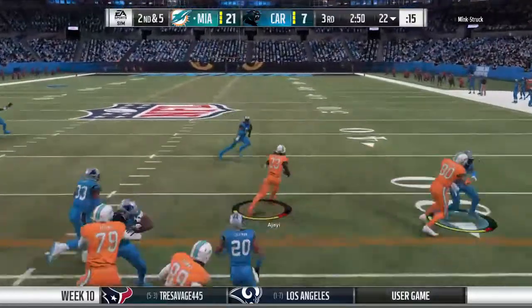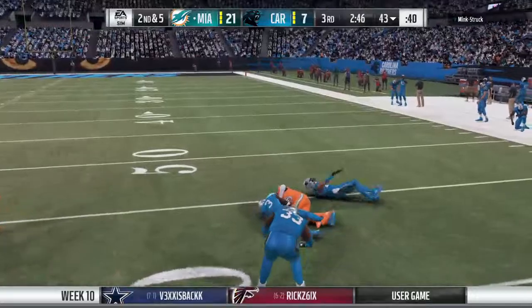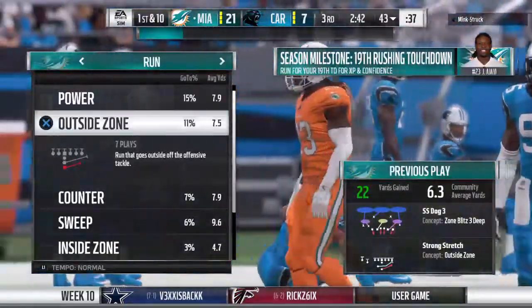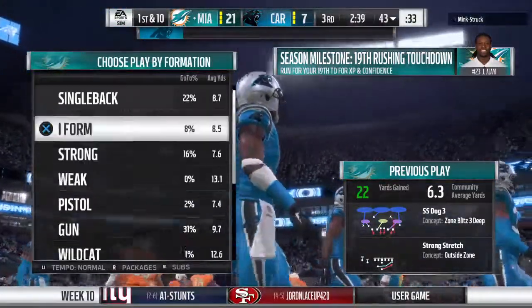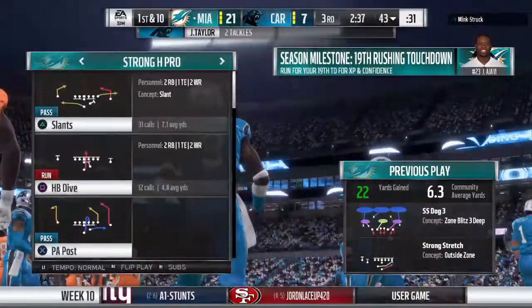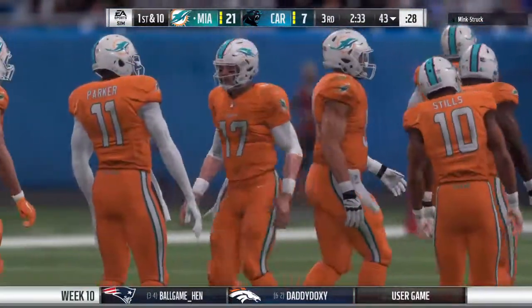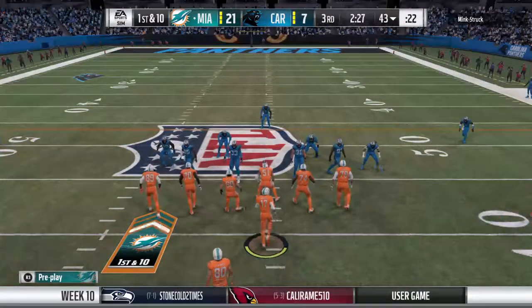Now a handoff looking right. And an alley to run. And he's brought down after a good gain. That good for 22 and a 1st down. Not a lot of dance steps in that run. That's much more like being that bowling ball, just going down and scattering some pins, breaking through contact, breaking through tackles, and he knows how to finish a run.